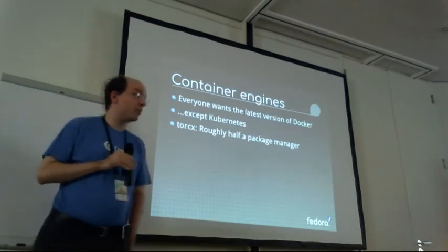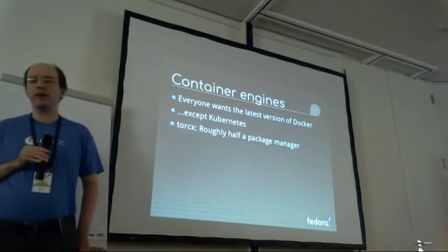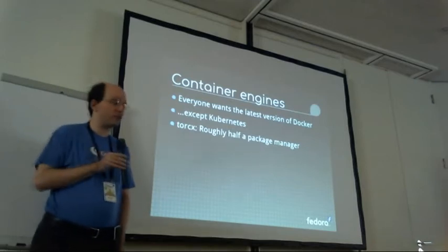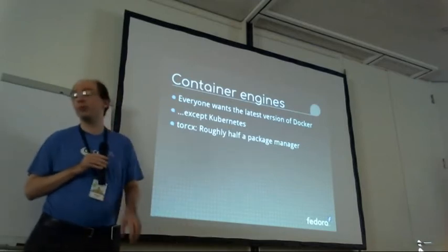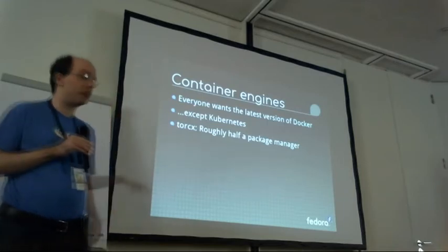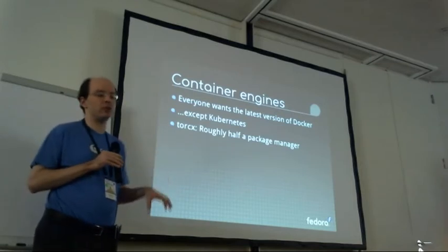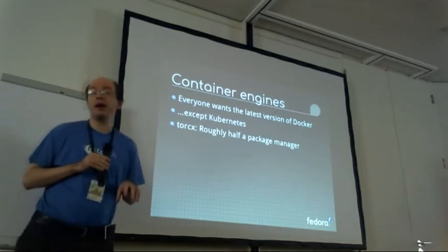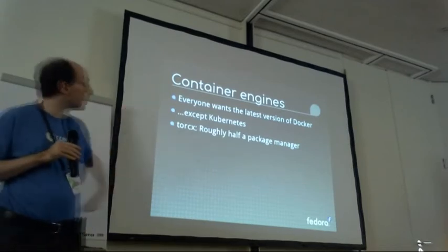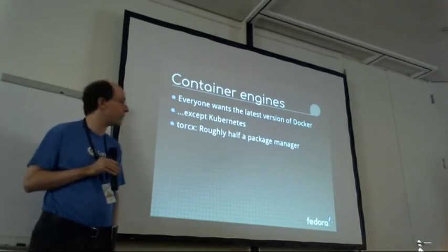Docker turned out to be a problem. Initially, the model was that we were going to ship the latest version of Docker, and everyone was going to be happy. And for folks using Docker Engine standalone, or using Docker Swarm or whatever, that was fine. The problem is that Kubernetes is not qualified against any version of Docker which is still under support. And so we had a choice to make.